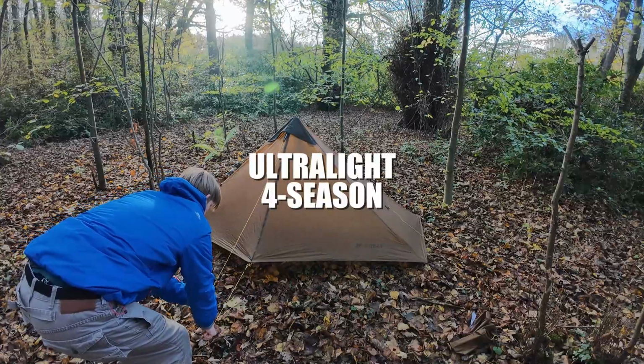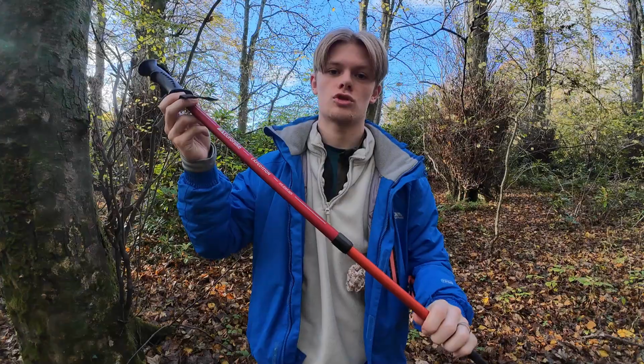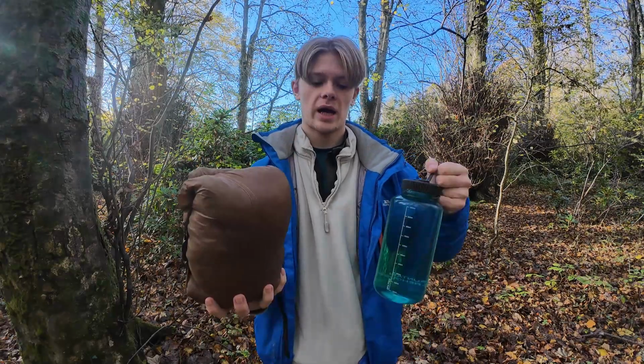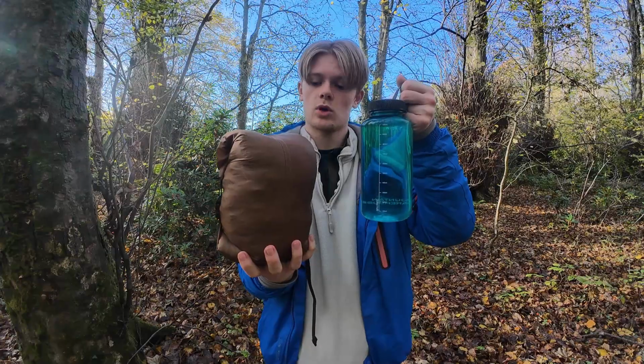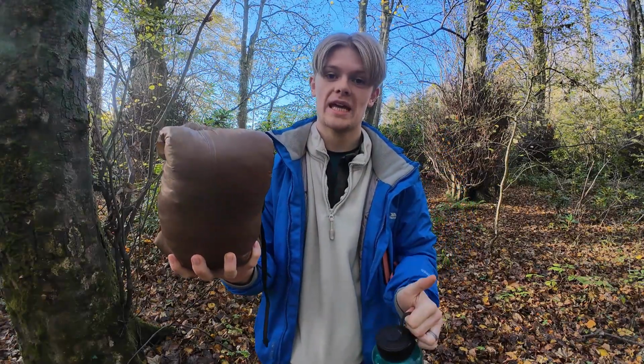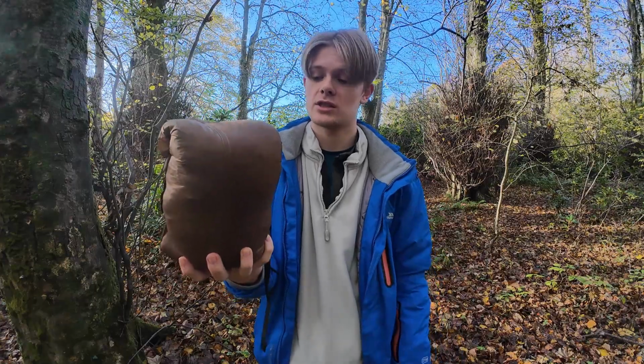Next up, ultralight tents. More specifically though, trekking pole tents. It's incredibly hard to comprehend just how small and light these shelters get. For example, this one-man trekking pole tent packs down to near enough the same size as a 1 litre water bottle, and it actually weighs less. And that is including the pegs, guy lines and the compression sack.